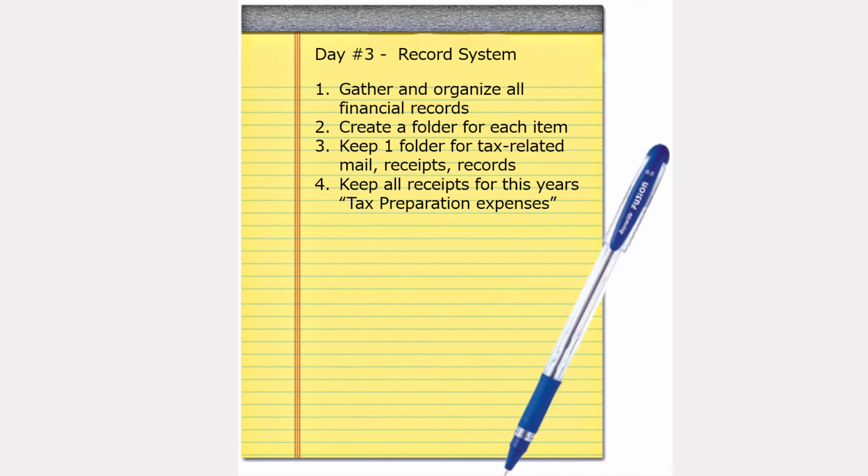So day number 3, financial tactic, create a record management system. Gather and organize all your financial records. Organize them with a folder for each. Keep one special folder as a go-to place for all those tax forms that come in the mail so that you have them all together in one spot. And keep receipts in the same folder. Anything that can relate to preparing you to file your taxes. Let that all be tax deductible.